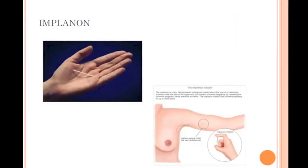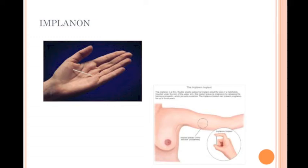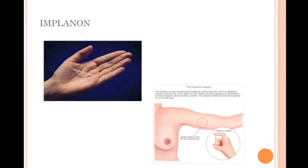Another form of birth control is the Implanon. It is an implantable rod that goes under the skin of the arm. It thickens the mucus in the cervix, so it is hard for the sperm to enter the cervix. It also stops the ovaries from releasing an egg each month. So how is it used? It is a subcutaneous implantable rod that releases a daily dose of the hormone progesterone each day. The Implanon has an effectiveness rate of greater than 99%.